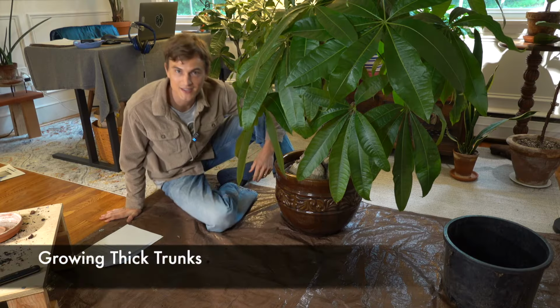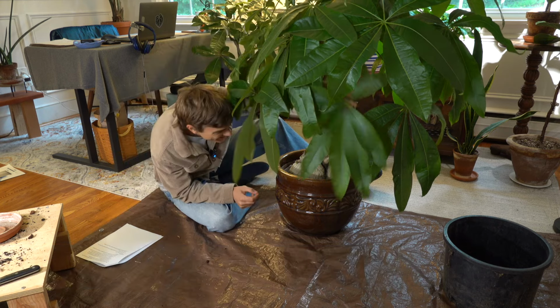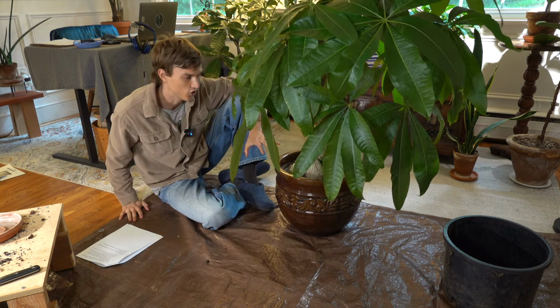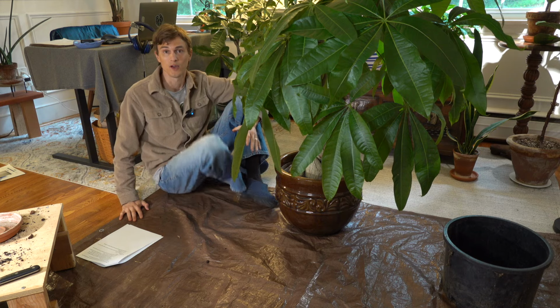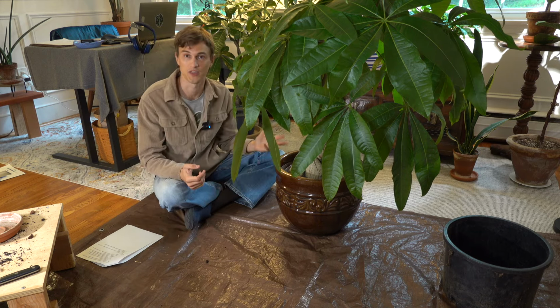All right, so now let's talk about how we can get thick trunks like this. You see how big these guys are? There's a few things that we can do to really encourage that sort of growth. Of course, the number one thing is time. This plant is 25 years old. So the longer you grow your plant, the more opportunity it has to produce a thicker trunk.